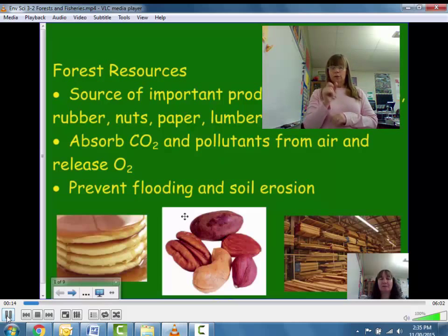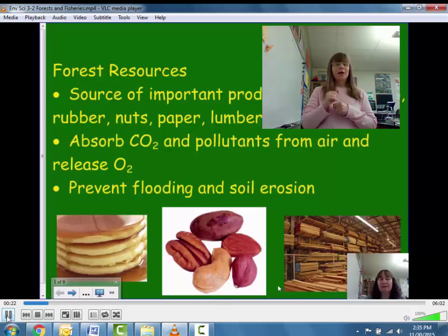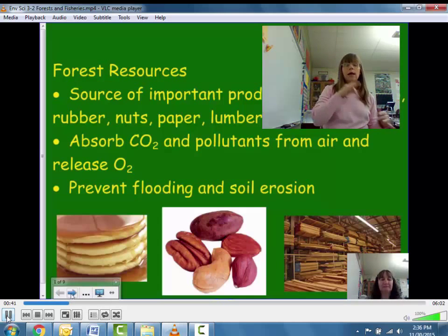Forests are a very important source of products for us. Maple syrup, if you want that syrup on your pancakes in the morning, rubber, nuts, paper, lumber. Other things that forests do for us are they absorb carbon dioxide and pollutants from the air, and they of course release that oxygen so we can breathe. And their roots actually help prevent flooding and soil erosion, so that's soaking up all that water and keeping the soil in place so it's not washing down into the rivers and streams.